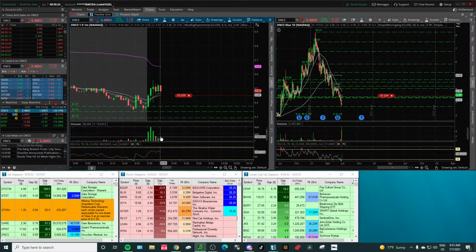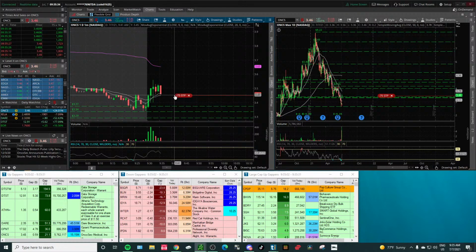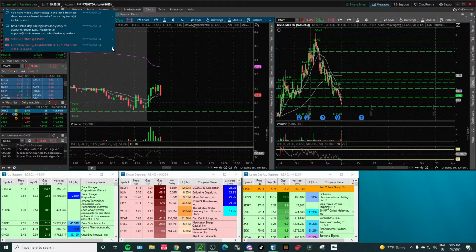Do have decreasing volume, which is good. I want to catch this move to the upside. 46. I think I'm about to get stopped out here. It's all good if it doesn't go in my favor. Yep, stopped out. It's all good. Nothing crazy.